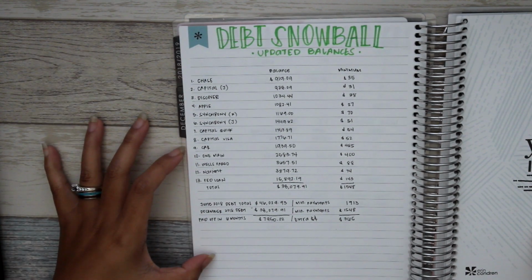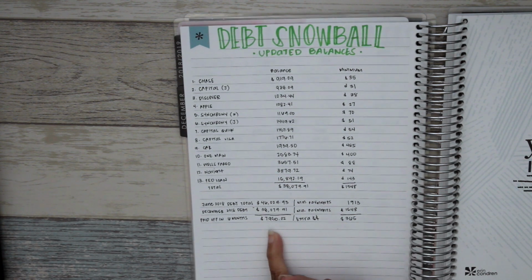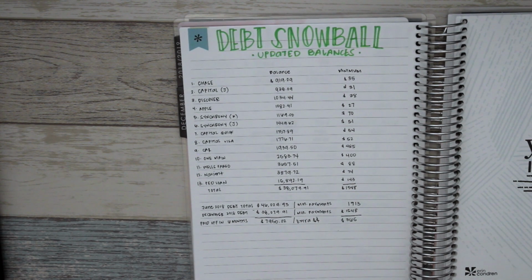And then here is my updated debt snowball, which I'll just recap with you guys here. This is the balance as of when I checked December 5th. So at the beginning of our debt-free journey in June, our beginning debt total was $46,029, and as of December 5th, our debt total is $38,079, meaning that we paid about $7,900. Our starting minimum payment back in June was $1,913, and our minimum payments now are $1,548, which gives us an extra cushion of $365 a month.